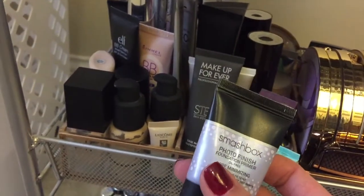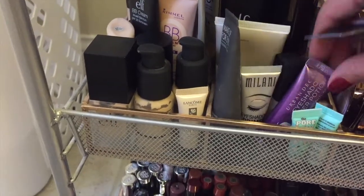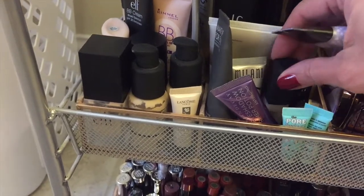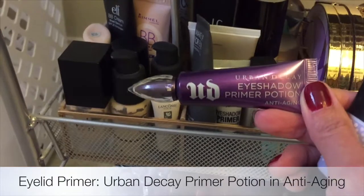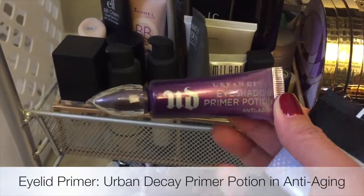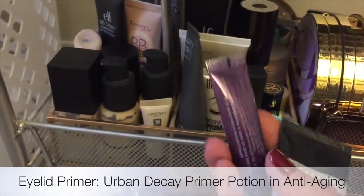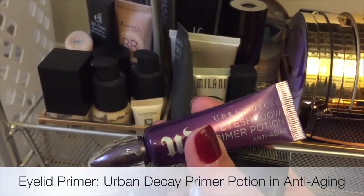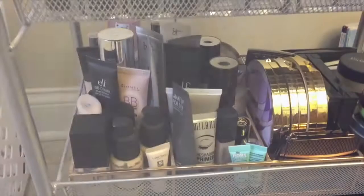Now moving to eyeshadow primer, I have the Milani one, I have the Catrice one that I've been using, and I really like this container, this applicator. But if I were to pick one, I would definitely pick the Urban Decay Eyeshadow Primer Potion anti-aging one as my only one. If I were to pick one makeup item, this definitely would be it as eyeshadow primer.